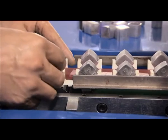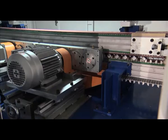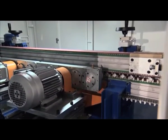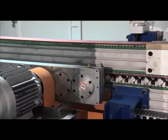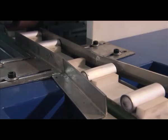For some users who want low-cost machines, we also provide a semi-automatic single-head deburring machine. This machine has the advantages of low price and wide application, so it is suitable for follow-up processing of multiple varieties and low-volume parts after cutting processing.